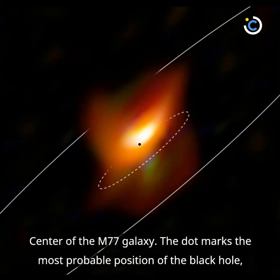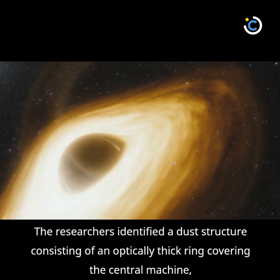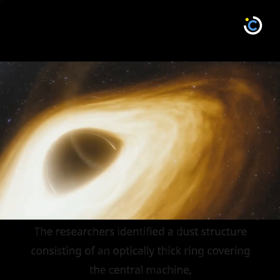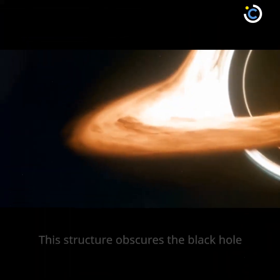Center of the M77 galaxy. The dot marks the most probable position of the black hole, the ellipses show the outlines of the dust ring, dashed line, and the dust disk. The researchers identified a dust structure consisting of an optically thick ring covering the central engine, a black hole with an accretion disk, on a parsec scale, and a less optically thick disk extending at least 10 parsecs.